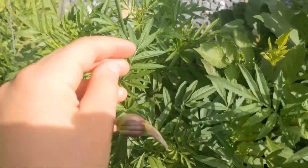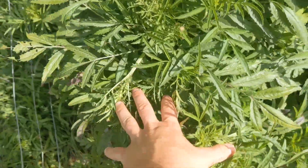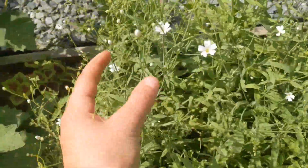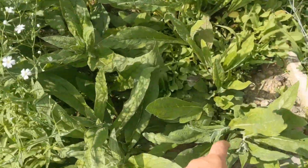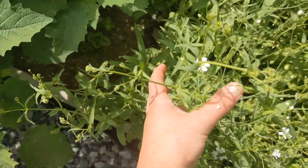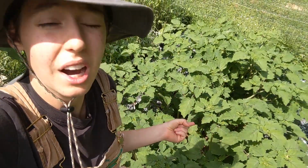Marigolds at the end, you can see the buds. They're starting to do something, but nothing major yet. I think this is baby's breath. Yeah, this is baby's breath. You can see it starting to come up, and this is supposed to be forget-me-nots, I think. I'm waiting for those to flower, but the baby's breath is looking really nice. Out of all this garden, it's all flowers except for these bushes. Wow, those are really big.